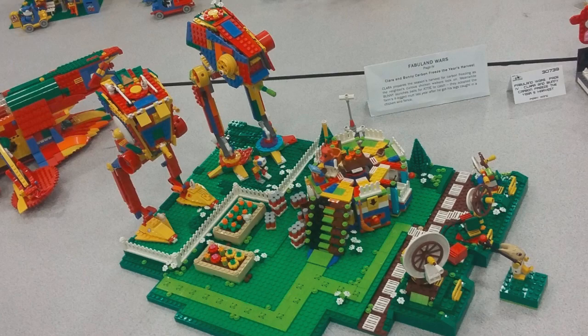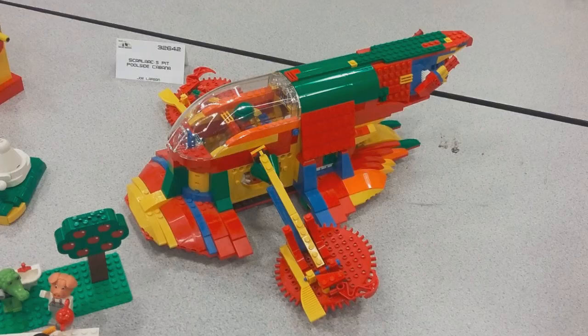I think this series was done in many different installments, built by many different people, but you have this Slave One as well, which is just such a good ship design, and I think it still carries through even though none of the colors match, and that is a very cool idea.